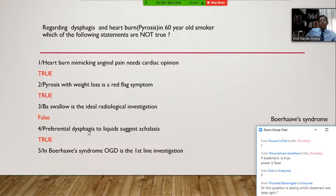So, barium swallow is the ideal radiological investigation is false, because nowadays we don't do barium swallows at all in teaching hospitals. It's always CT, contrast enhanced CT. And preferential dysphagia to liquid suggests achalasia. That's true.